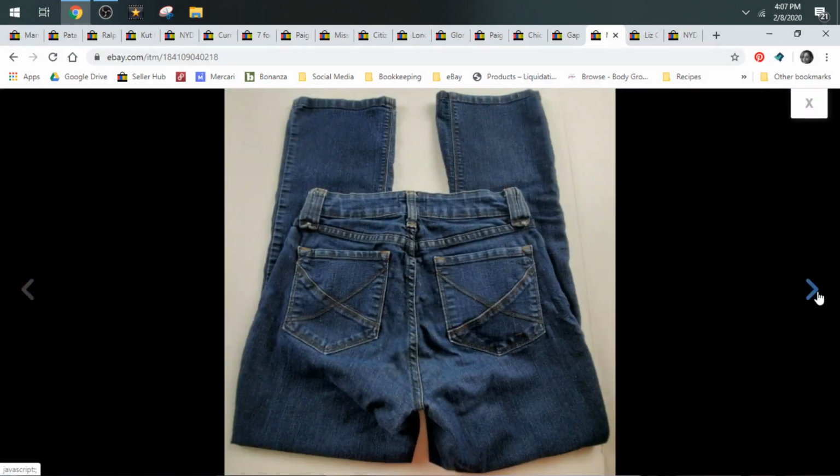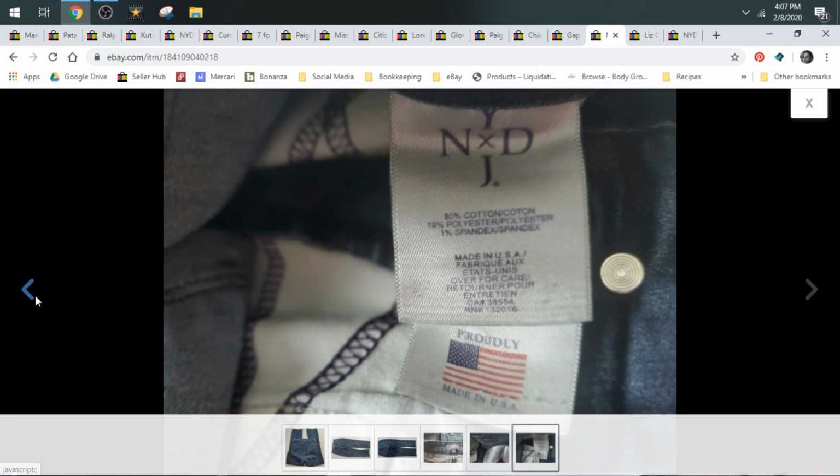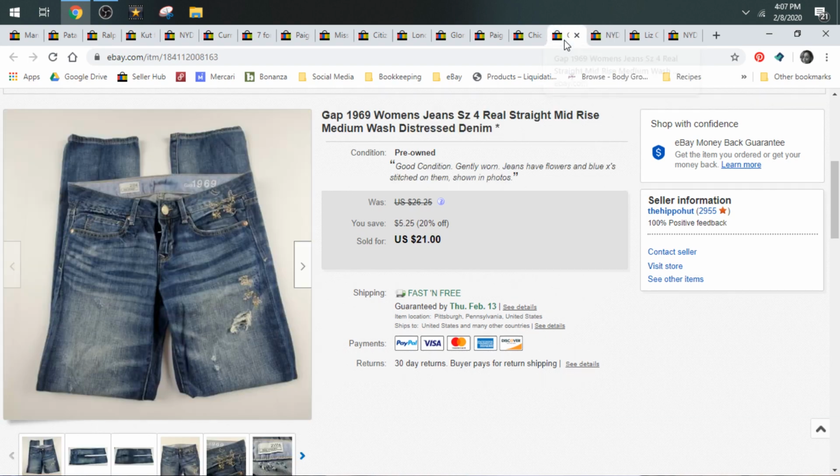Here's another pair of Not Your Daughter's jeans. This is a size 2 petite straight leg. Just like the size 14 and above, the smaller sizes do really well. It's just the opposite end of the spectrum. The smaller sizes and the larger sizes are the ones that are hard to find for women who are out shopping, and we typically do really well with like 00, 0, 1, and 2. So I do pick them up when I find them. This pair sold for $24.70. Cost 99 cents at Goodwill and shipped in a padded flat.